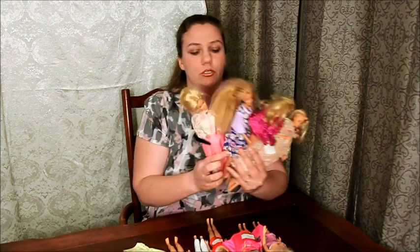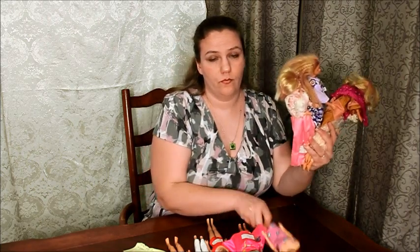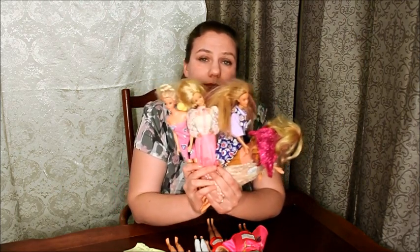Here are some dolls. Some of them I purchased in the store and some of them I actually got from a toy box in our house. Can you tell me which one is the oldest? Can you tell me which one is the youngest? Anybody? Anybody?